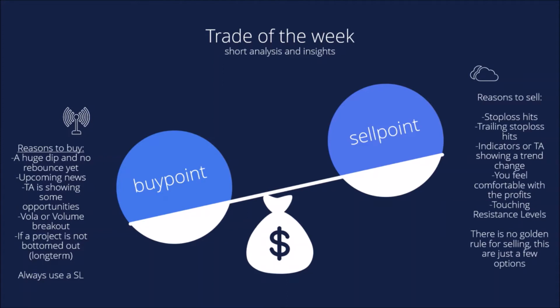Reasons to sell: stop loss hits, that's not nice, but it's part of the game. Trailing stop loss hit, that you will see in a few minutes, and it's something that is really cool. Indicators or technical analysis showing a trend change. You feel comfortable with your profits, or if you're touching resistance levels or the prices are bouncing back, this can as well be an indicator or a good sell point for you. All in all, there is no golden rule or golden nugget for selling. These are just a few options, and of course always feel comfortable and have confidence to sell whenever you want to.